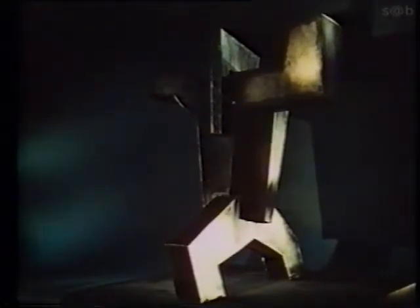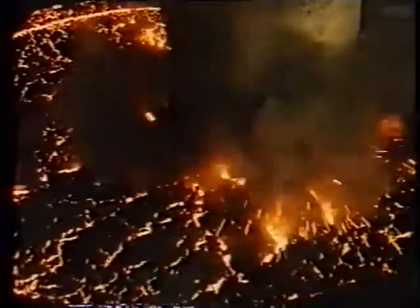Once an art, but now increasingly a science. A skill pioneered by Britain more than a century ago. The manufacture and application of steel in quantity.